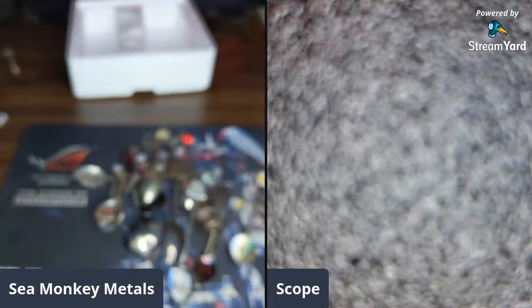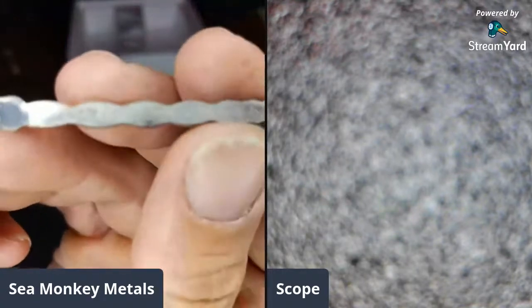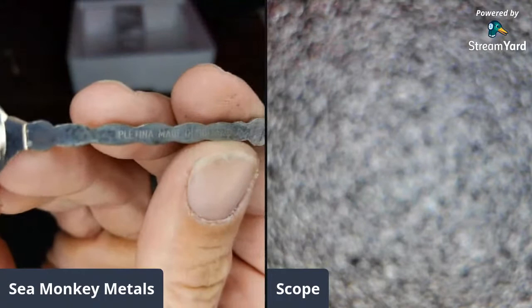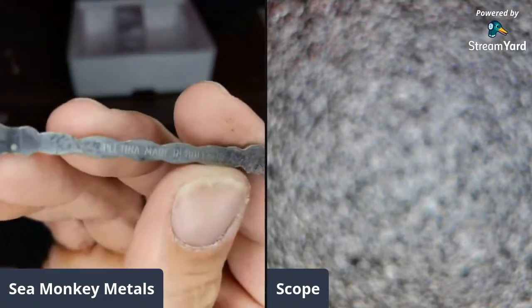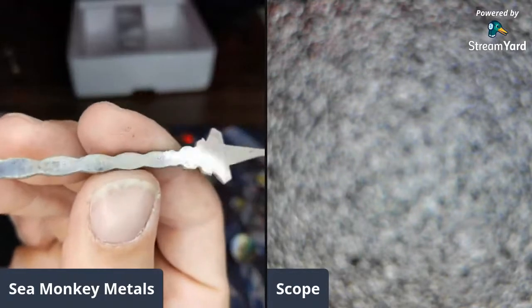Let's see, we've got Platina, made in Holland. I don't know what platina is or means. I have to look that up. That might mean silver. It might mean stainless. It might mean something totally different.